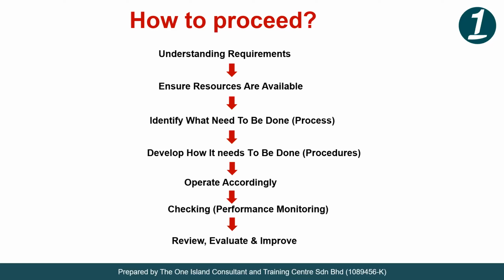After that, give yourself about 3 months of operation and implementation period, then you can start to monitor your team's performance. Make sure they are following the SOP. Once everyone follows the SOP, you can see the improvement. You need to monitor and measure the results from the implementation, then review, evaluate and improve. After that, you are ready to proceed to the external audit by a certification body.